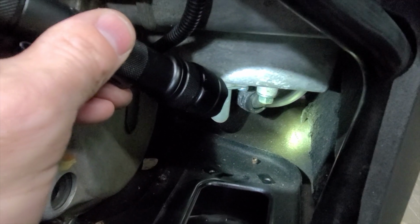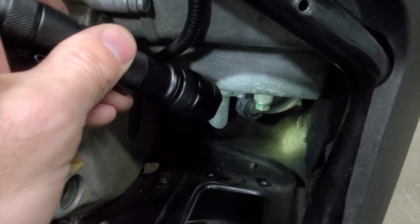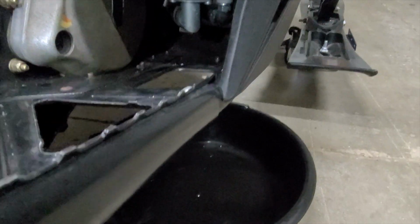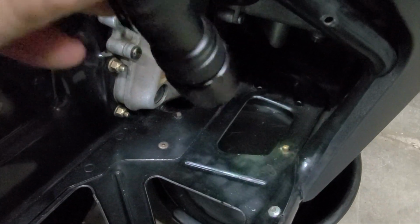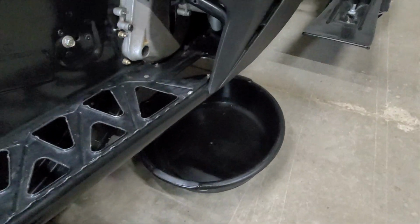There, that's the drain bolt right there. So we're going to take that out, and the oil is going to go into this pan. So basically, you want the pan under this hole right here, so you can see through there. So let's make sure that pan is positioned properly there.